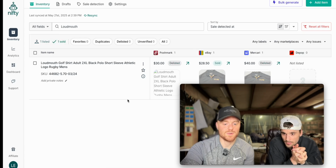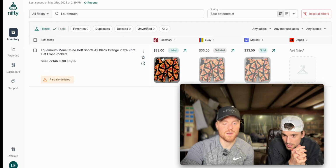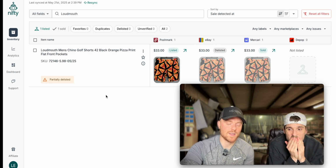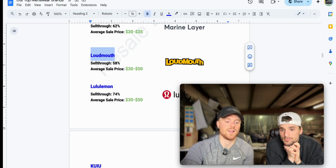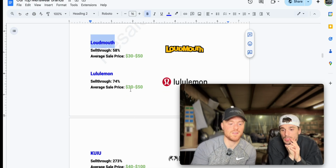So 1 listed, 1 sold. Pretty good. Well, no, that was sold too. The listed sold. So everything we bought sold. I remember a couple of years ago, we found some crazy looking Loudmouth pants that sold for a lot. So if you find the stuff with crazy patterns, Loudmouth can be really, really good.